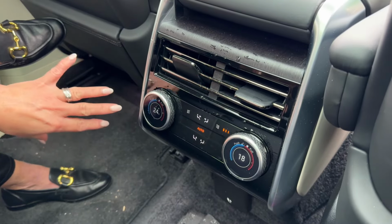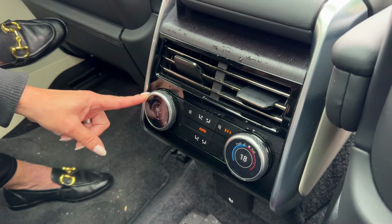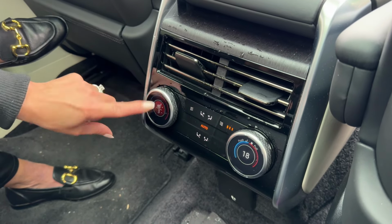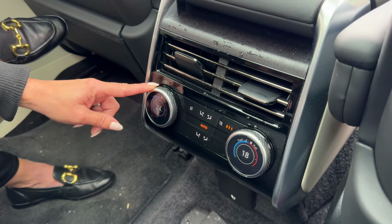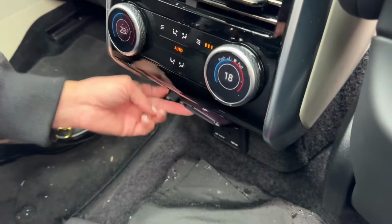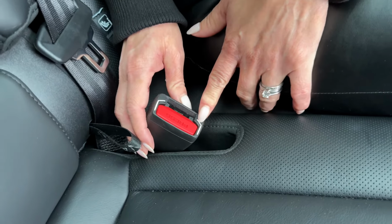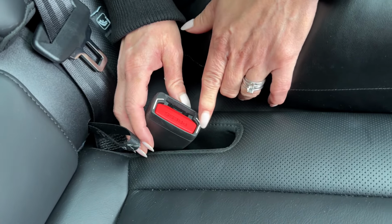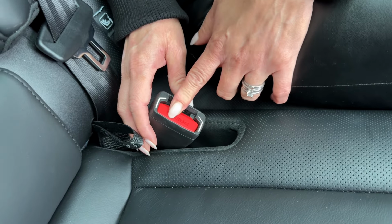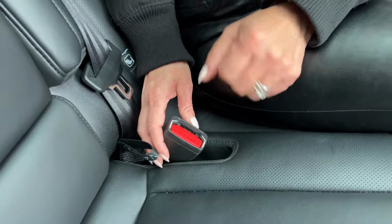And then we have 4-zone climate control, and we have heated and ventilated seats back here. Lots of luxury for your passengers, or for you if you have a driver. And then we have 2 USB-C chargers and a household plug in here. Talk about luxury. We even have lights on the seatbelt plugs, so if you're plugging in or putting on your seatbelt at night, it'll be easy for you to see it.